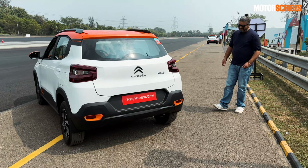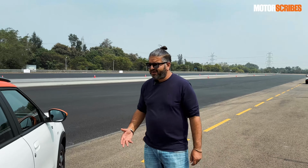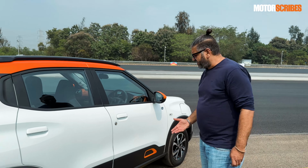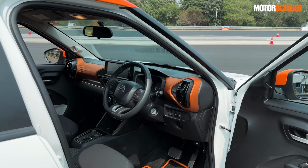Get inside the cabin. You've got a rather spacious cabin. I think that's something that was always appreciated about the C3, the fact that it just had a tremendous amount of space on board, despite being such a compact vehicle. So I'm just going to unlock it over here and let you take a peek inside the cabin before I get in.